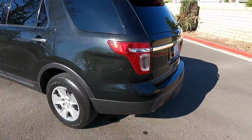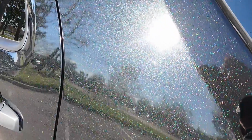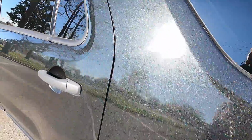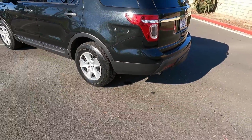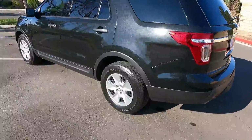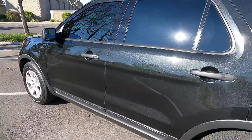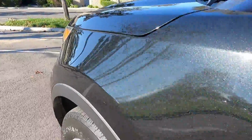This is a metallic, like a midnight metallic. It's not really black. It looks black, but it's got this bright metal flake. So when the sun hits it, it really lights up to a dark charcoaly gray. But if the sun is not hitting it, it looks black. So it's a very pretty color. Again, all stock, no accidents.